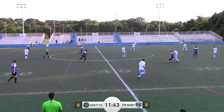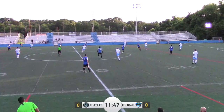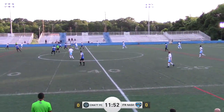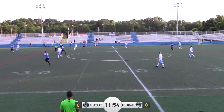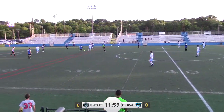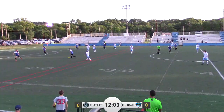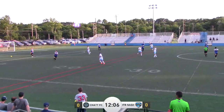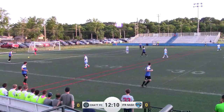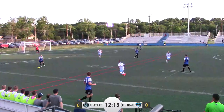Chattanooga playing the ball in the air out of the back a good bit today. Valenciano out to Sanchez and into Hernandez. The 1-2 between Hernandez and Charlie Clark ends up at the feet of Tosado. And you don't need to have to tell Chattanooga FC fans how important Juan Hernandez is to this team. He's their rock in the midfield. Saw him score a beautiful goal in the last game that we did, Alex, in Knoxville.